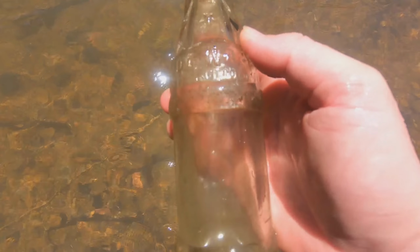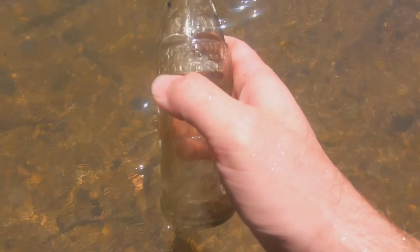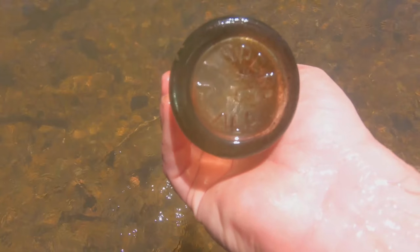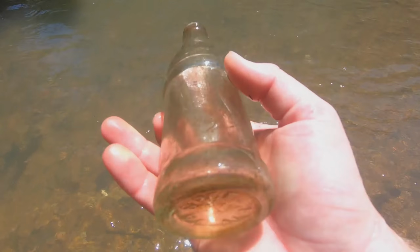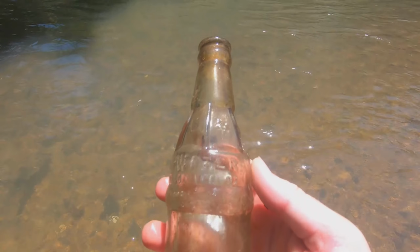So soda water was owned by the property of Coca-Cola Bottling Company, as it says right around the shoulder. And Jasper's always a good town. I think I found a nice Jasper bottle in the last video. That's not stuff you find every day. Let's go see what else we can find.